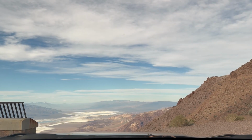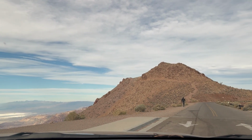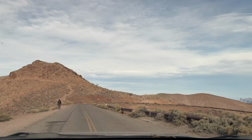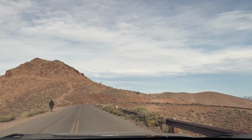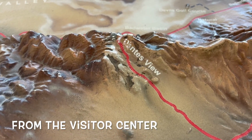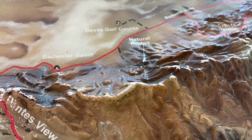Okay, that was Mount Perry, 4 miles out. Done for the day. Total of a little over 8.3-ish. So I'm going to zoom down in here to Dante's View there where the parking area is, and then the trail goes right across the top. And you end up right there. I'll put some arrows in.